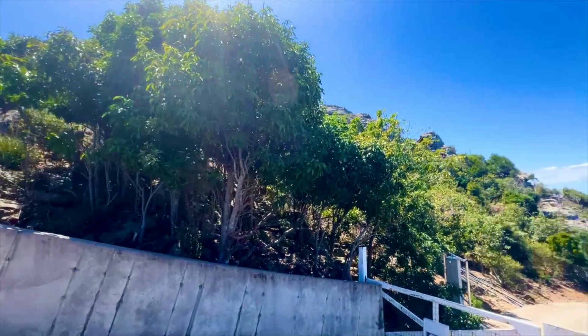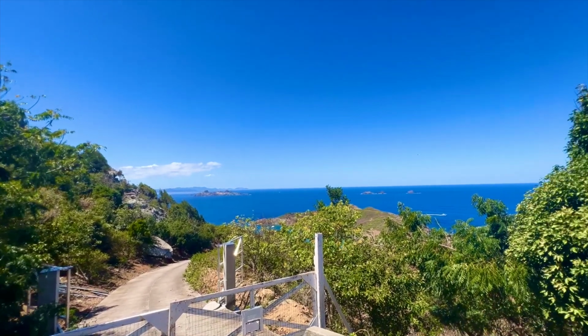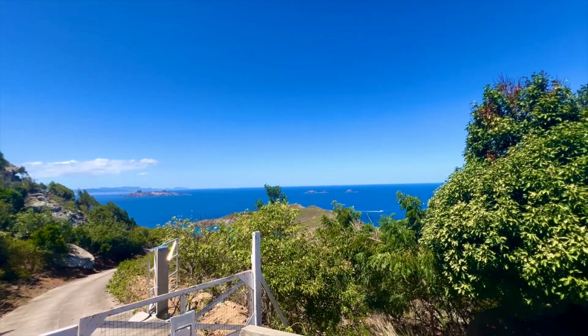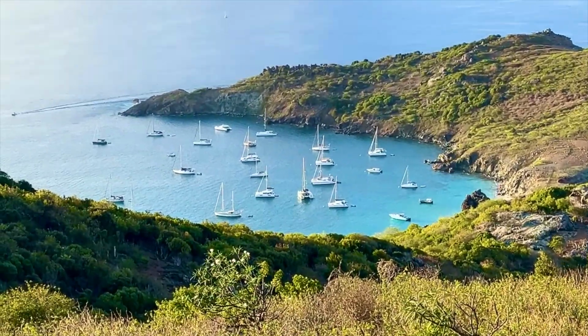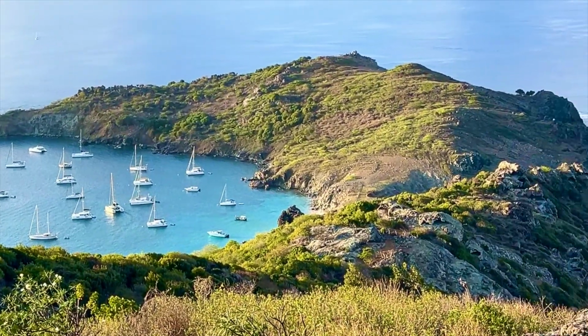The Colombier Trail rewards prepared hikers with spectacular views, but the combination of steep terrain, tropical heat, and significant elevation gain makes this a serious undertaking that requires proper planning, early starts, and respect for the challenging conditions.